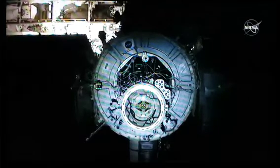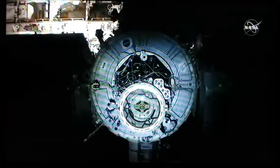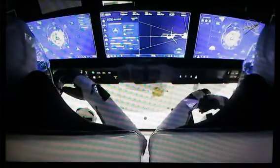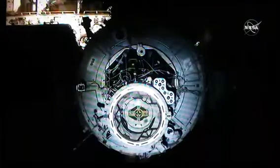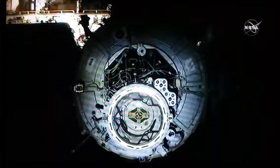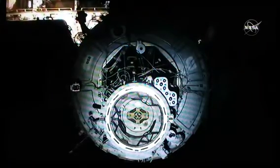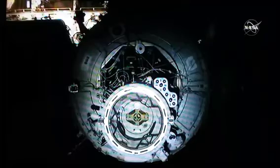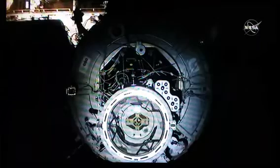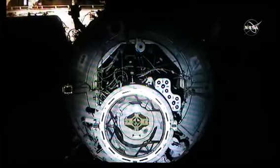We'll be looking for soft capture first with the soft capture ring already extended. Once we have soft capture, the ring will retract. Even though it looks very slow right now, both Dragon and the International Space Station are traveling about 17,500 miles an hour over Earth right now, both about 262 statute miles over the planet.